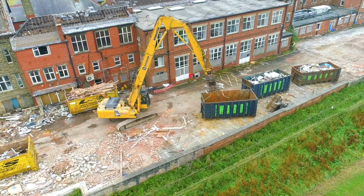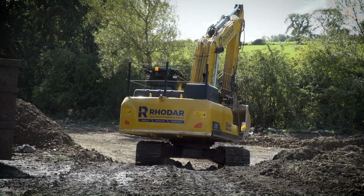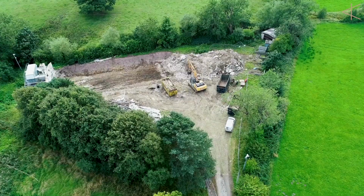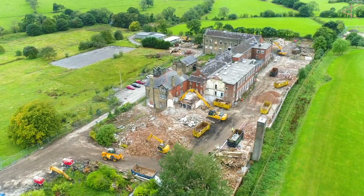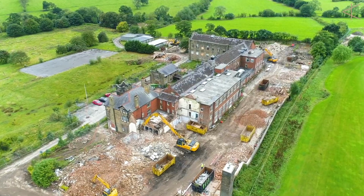We take the buildings down, we crush up all the materials. Any basements or voids on site, we backfill up to road specification. There are numerous basements in the main building behind us, and obviously the excavation of the swimming pool will all be backfilled up to road specifications. So on site at the moment we've got various types of equipment to do the various types of demolition that we're undertaking.